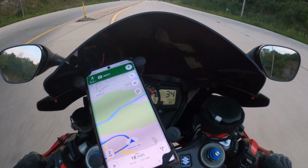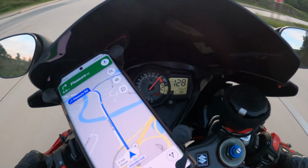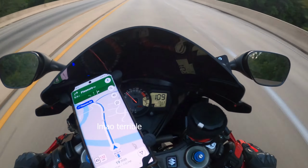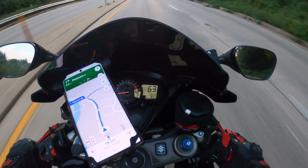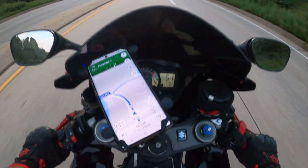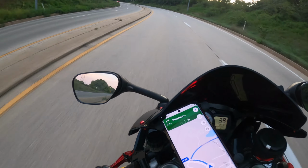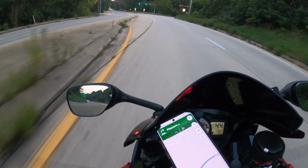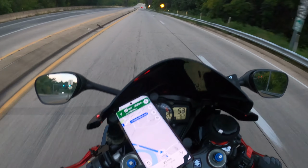I already forgot to put my helmet on. Actually, that was super bad. For one, I didn't even give it full throttle, and I forgot to close the lid on my helmet. But yeah, that was horrible, trying to simulate that.